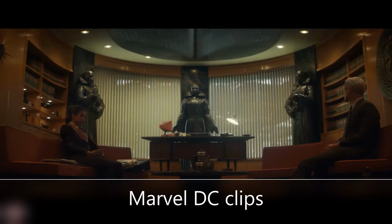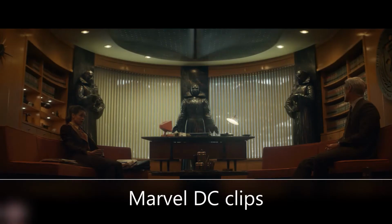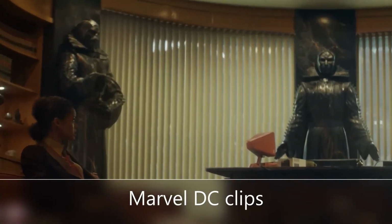Mobius asks Ravonna how are the old timekeepers doing. How are the old timekeepers? And notice she immediately looks at the statue that is in the middle, doesn't even pay attention to the rest of them. This subtle detail might indicate that this in fact is Kang the Conqueror.